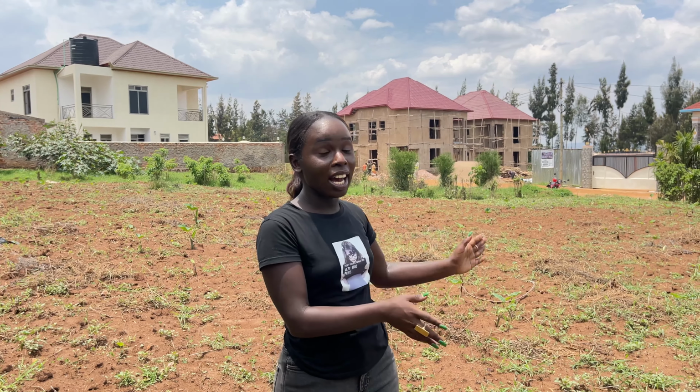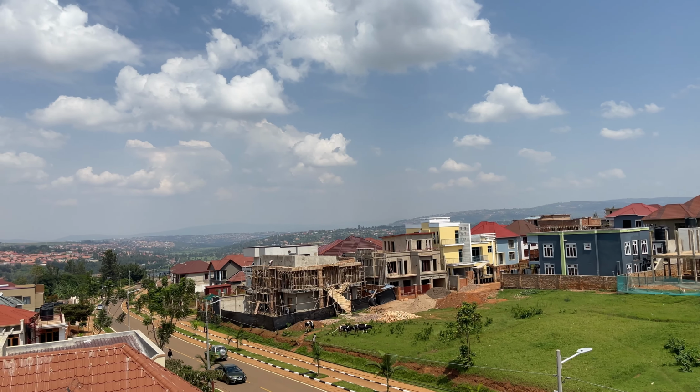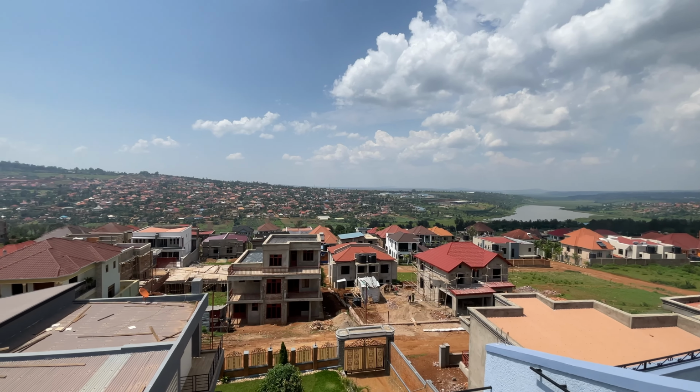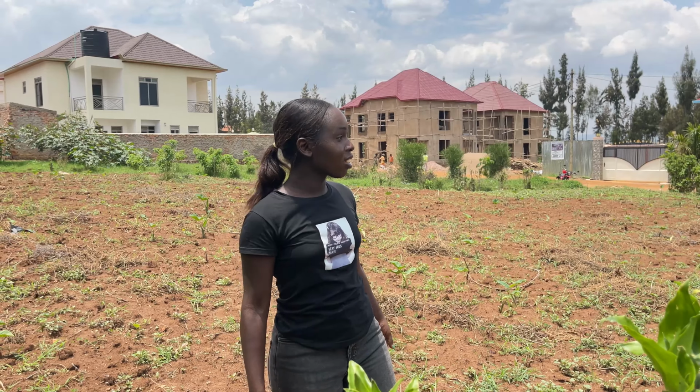The plots are just right opposite Inhari Arena, just a 1 minute drive to Inhari Arena and a 2 minute walk to the main road, and a 12 minute drive to Kigali International Airport. And Rusororo is one of the newest prime locations here in Kigali. As you can see right behind me, a lot of construction is still going on, with new modern houses only.